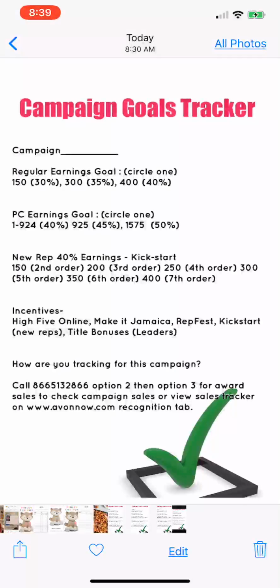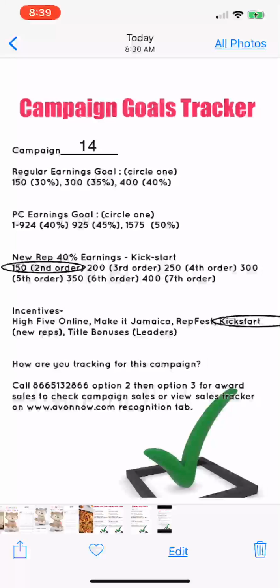Let's take a look at your goals so far for Campaign 14. So here we are in Campaign 14, and I am a new representative. This is my second order. So my goal is $150 in sales, and I am working towards the Kickstart incentive program.